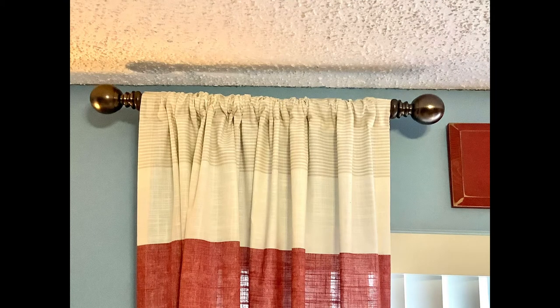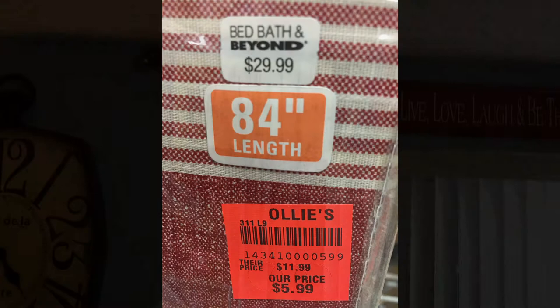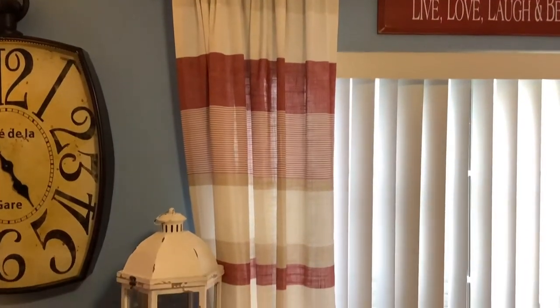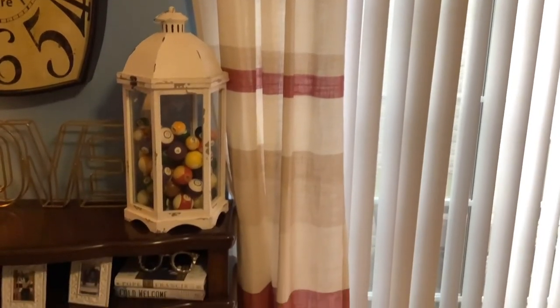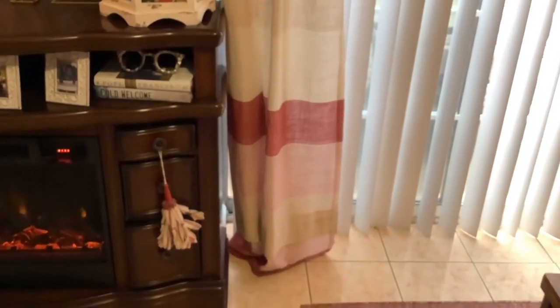So of course the finishing touches for any room are the accessories, like these beautiful curtains that I got from one of my new favorite stores called Ollie's. I actually bought these for $5.99 per panel. They were 84 inches. I needed 96, so I just bought one extra curtain and did the iron-on on the bottom to make them the length that I wanted them.